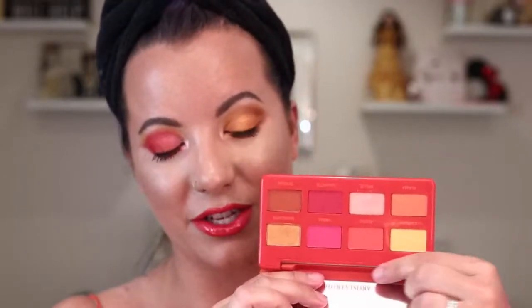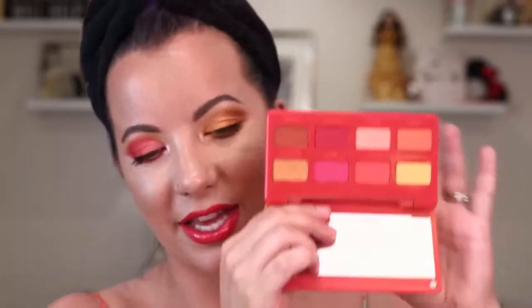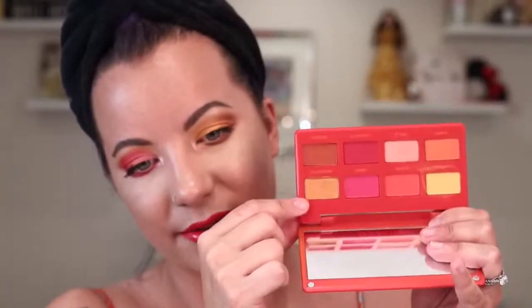I'm so impressed with these two shades right here. Do I think that these two shades are worth $30? By themselves, no. But if this is a color story that calls to you, these two shades are the standout of the palette. I think they're stunning. And those are the two shades on this side here.